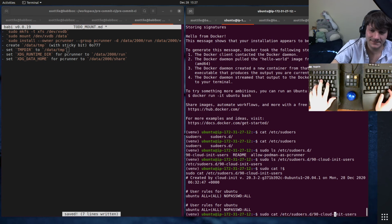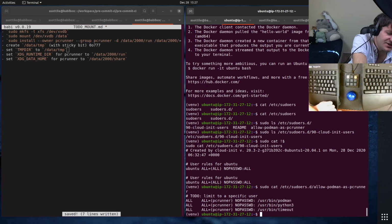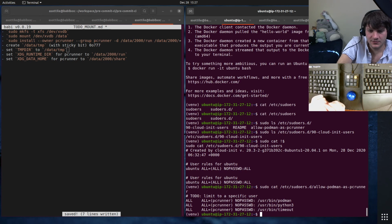Allow Podman as PC runner. This should just be, yeah. Allow everyone to run PC runner commands. This one's a little bit jank. I should probably narrow this down to one specific user. It should just be the PC worker that can run these 3 commands as PC runner. I haven't done that yet.